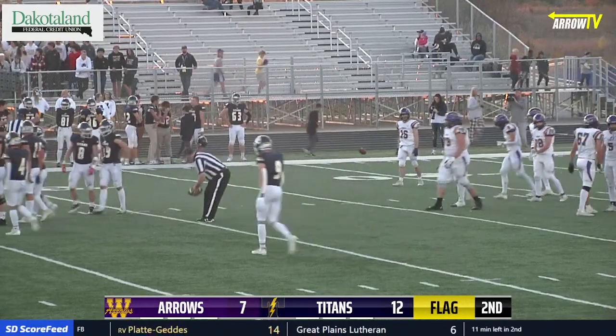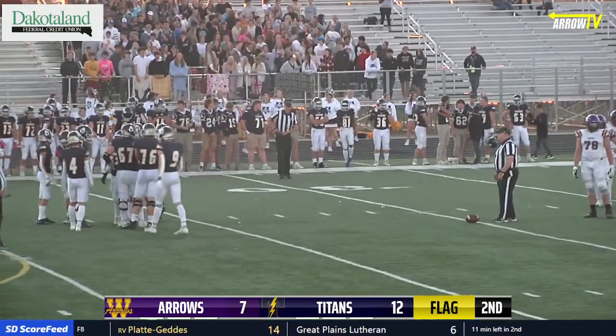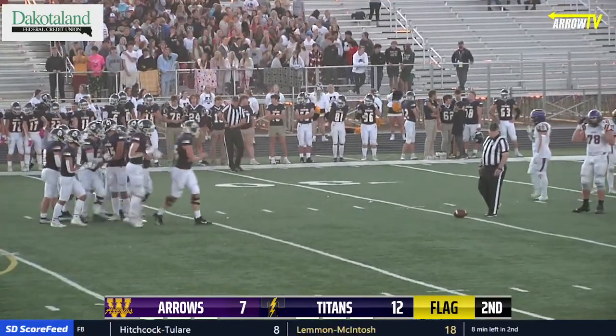Okay, yep, you're right, false start. Sorry, the referee has got his back towards us. Everything's a little backwards. I've seen T has tried to go on 2 here a couple times tonight. That's the first time that they kind of jumped on themselves.